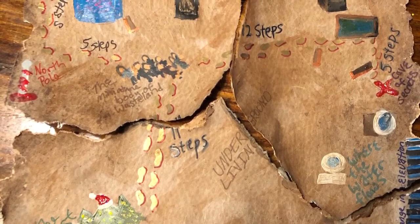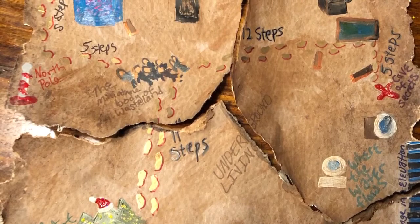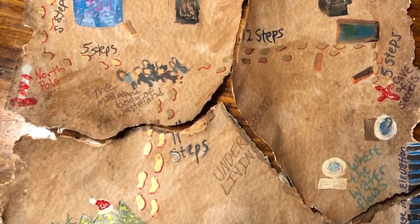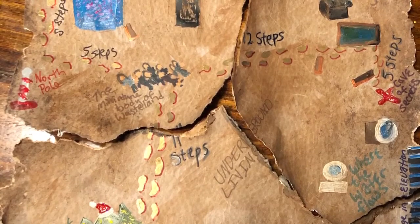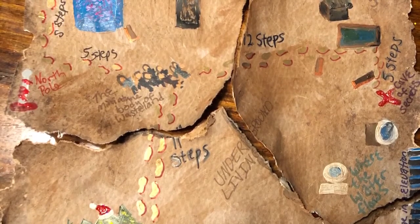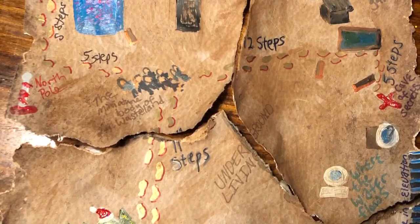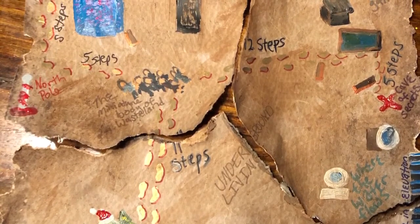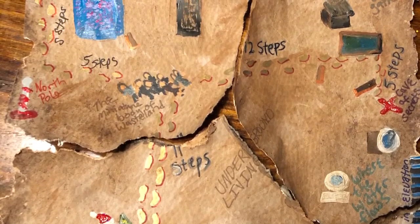I hope you guys enjoyed watching this video as much as I did making the treasure chest for my son. I think it's going to be one of his favorite presents this Christmas, and hopefully in years to come he'll remember it. It really was just minimal effort and a pretty low budget of about $100, and just putting some effort into making the map put it over the edge.